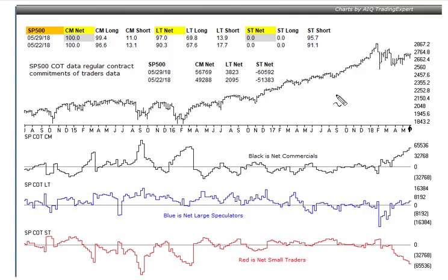We looked at this in last week's video. This is the commitments of traders data for the S&P 500 regular contract. The commercials, smart money, increasing their net longs. This looks pretty bullish, or rather let's say that they are bullish. Small traders particularly are heading lower in their net position. That's pretty bearish from their perspective.